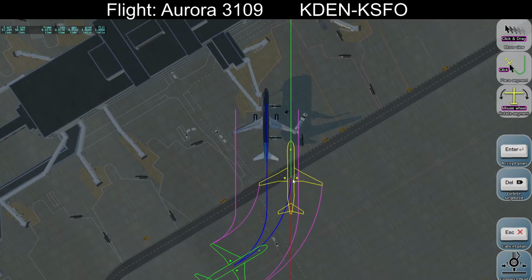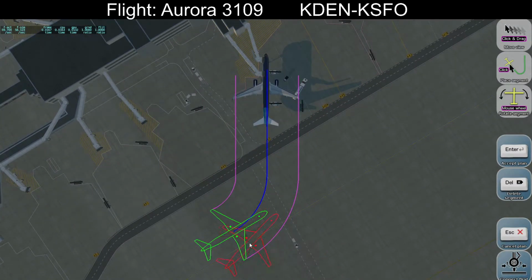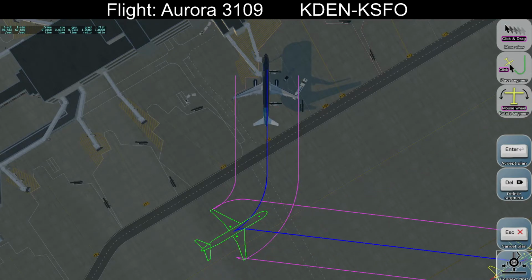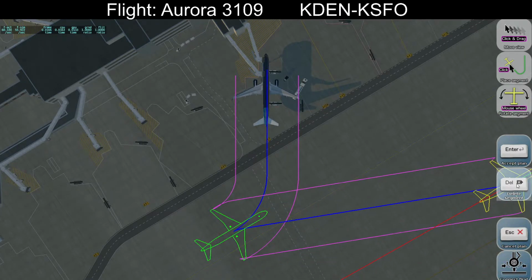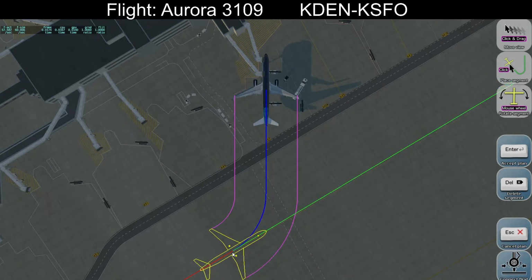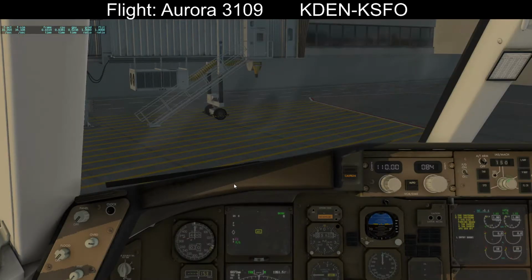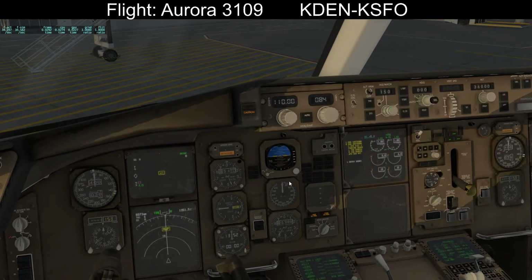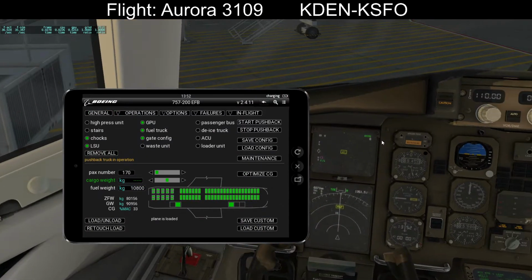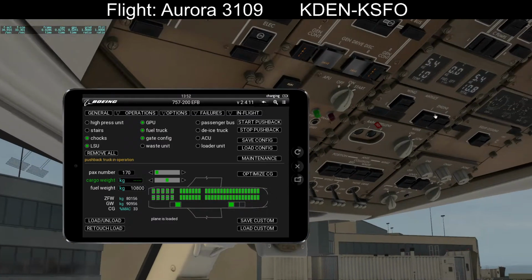Ground to cockpit, please show me where you want to go. I want to change that to... Why can't I delete? There we go. And we'll place it there. And enter. Ground to cockpit, they won't start the tow pushers until we tell them. Obviously we're not ready yet. So, hopefully that will be all good.